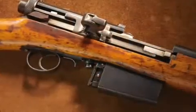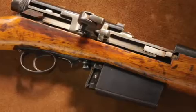It's a gas-operated semi-automatic rifle with a long-stroke piston. It's capable of being fired in single-shot mode and was very accurate. It was used as a sniper rifle. Full automatic versions were also introduced.